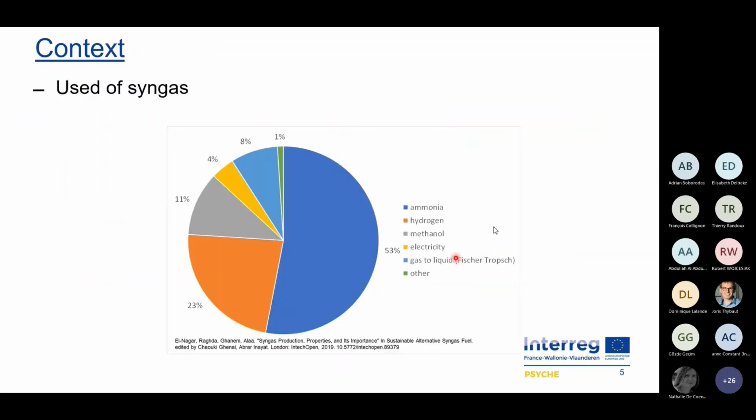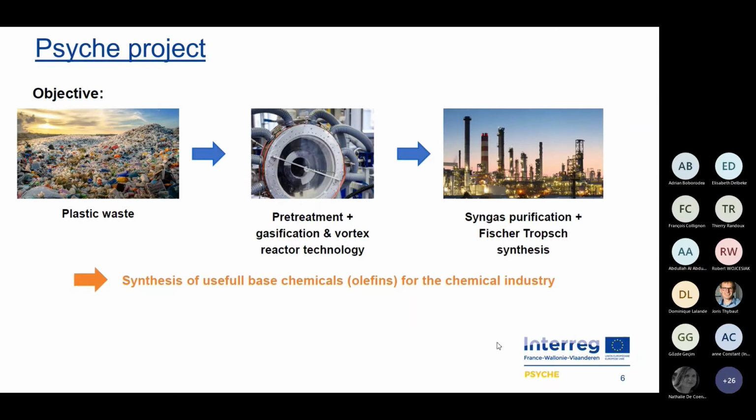And it's in that way that the project PSYCHE is in it. The project is Interreg program funding, and it's a collaboration of different universities: Ghent, UC Louvain, Ecole Nationale Supérieure de Chimie de Lille, CNRS, and CERTECH. The project is to use plastic waste, to treat them, to do some gasification, and after the gasification we need to have some purification to be able to use the syngas in the Fischer-Tropsch synthesis. That could give us then in the end some olefins.